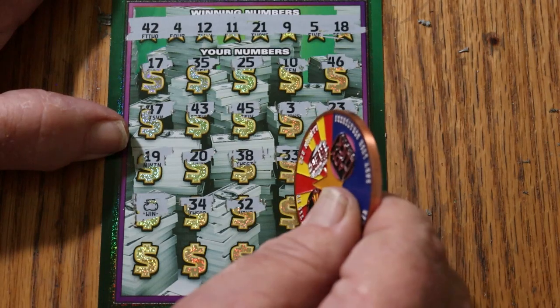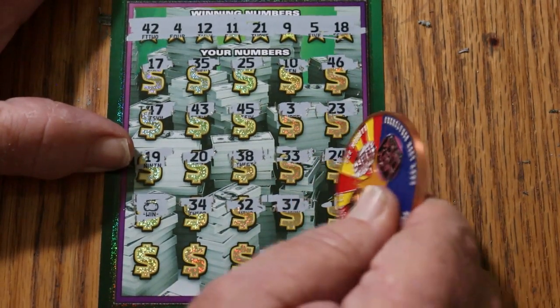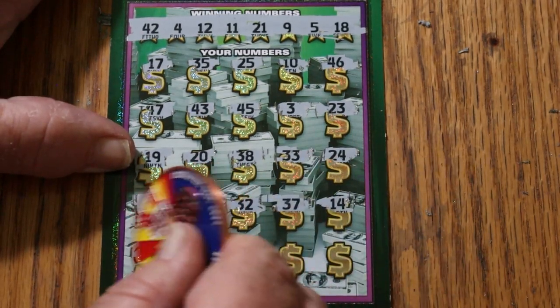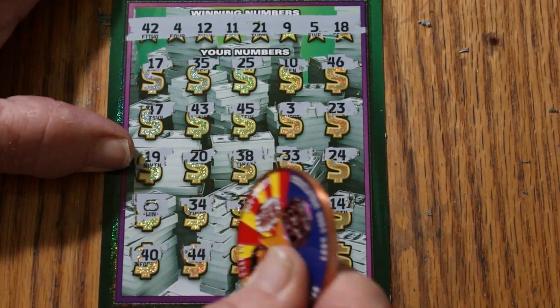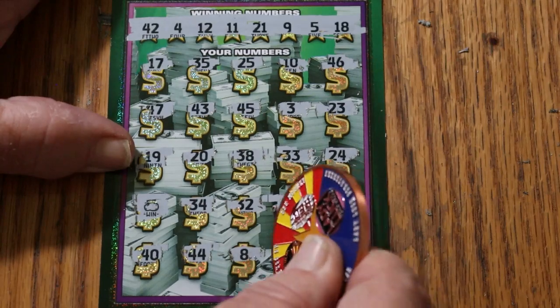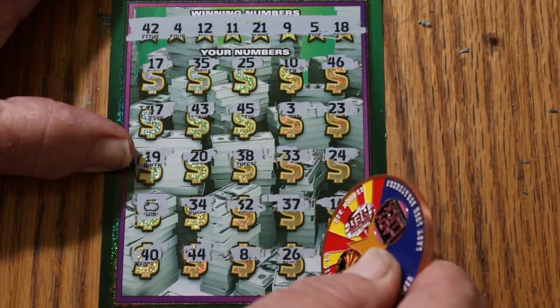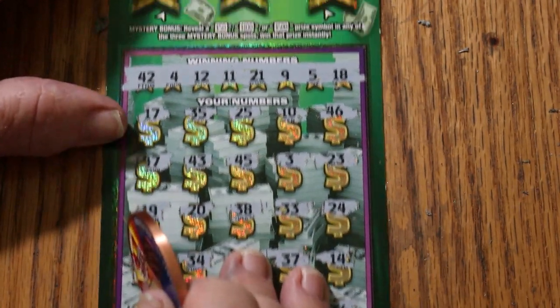34, 32, Random Red's number, but no help. 37, 14, 40, 44 club, no good. Number 8, 26, and 36 in the corner, so we have another money bag win.